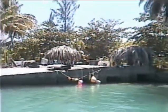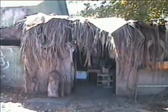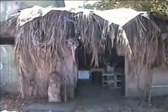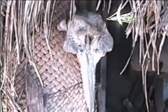Ange is reading a book in the morning after breakfast. This is a cooking house where we cook. This is the crab. What you see here on the front is a dolphin head. A bottlenose dolphin head.